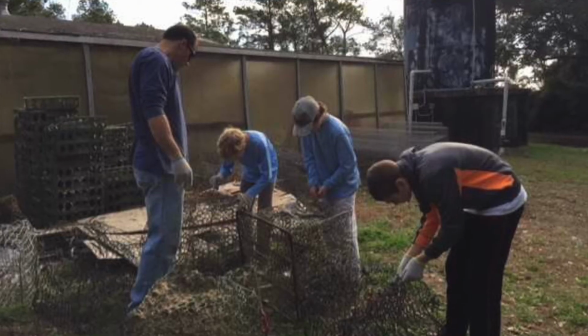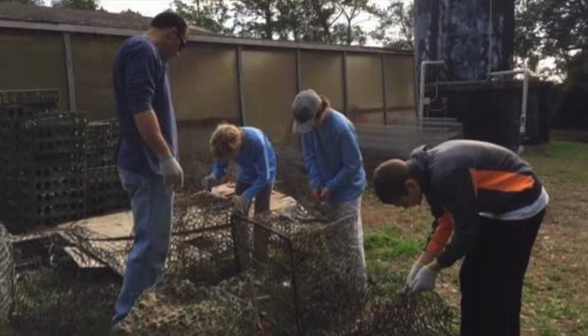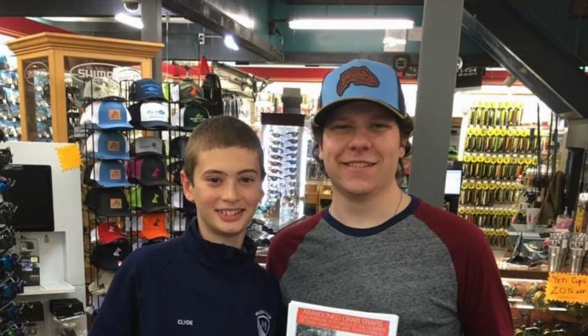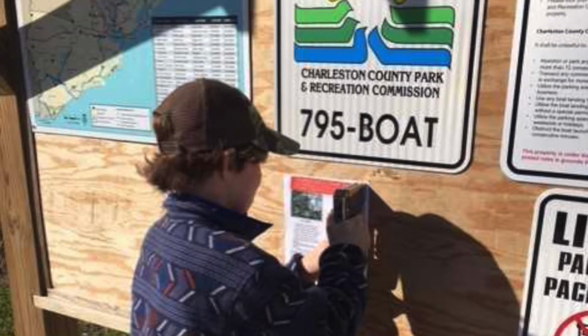When an animal dies inside of an abandoned crab trap, the crab trap starts to ghost fish. Ghost fishing is when an animal dies in an abandoned crab trap and lures other animals which get stuck in the trap and die, repeating the process again. Some major solutions to stopping abandoned crab traps from ghost fishing are to check your crab traps every 24 hours and to tie your crab trap knots tighter.